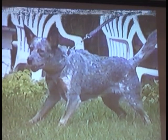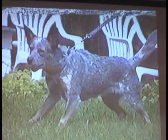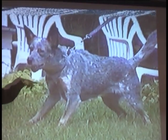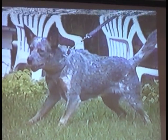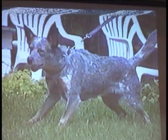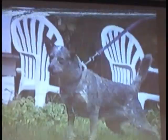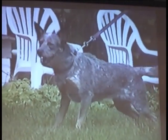Where would you describe her commissure? This is good because she's not going to tell you. That's a pretty neutral commissure position. Where would you say the commissure on this dog tended to go? A lot of forward. See, there's a lot of forward on that dog.